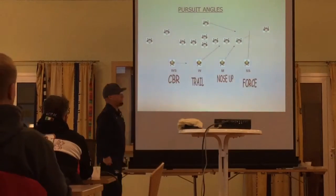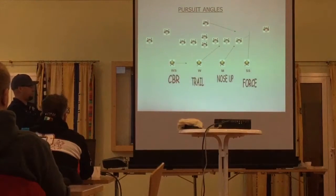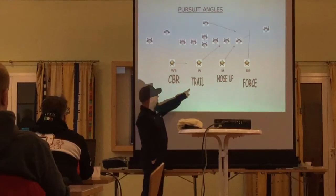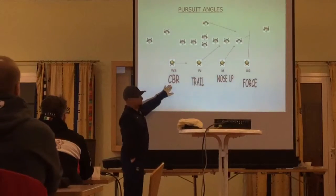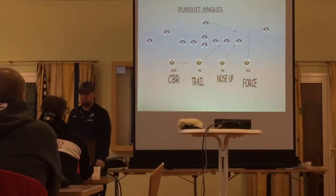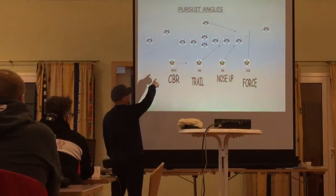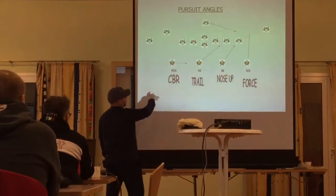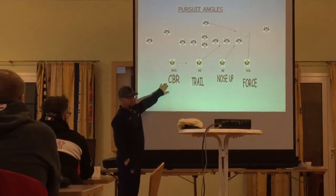Inside linebacker is basically nose up, which means he's going to go the same angle and attack that running back head up. Our Will linebacker would be trailing him, just inside for cutback. And our backside guy, we use the acronym CBR for cutback, boot, and reverse. That's what he's looking for. If the running back cuts back, he can take that. If it's a boot, he can help us out on the boot. Or if the play's going that way and that receiver on the outside runs a reverse, he's the guy who will be responsible for that.